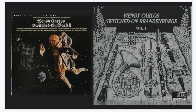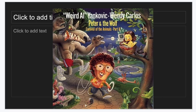I like this illustration. It's got all these instruments, but they're all plugged in. They have electronic components connecting them, the clarinet, the French horn, the violin, the cello, because these instruments are simulated by the synthesizers. And she's collaborated with Weird Al Yankovic on a piece called Carnival of the Animals, Peter and the Wolf. Here she is with her cat, and surrounded by synthesizers.